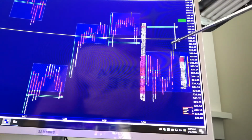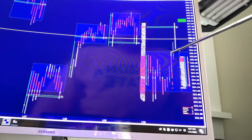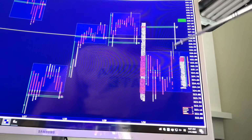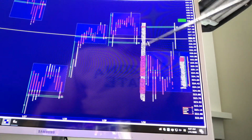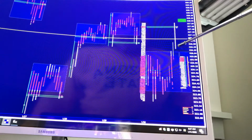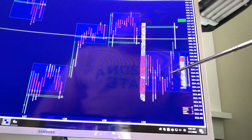You go long here, you get out if you get inside L. You go long here, you get out if the singles fill. All depends on what kind of heat you want to take. But there should be buyers here this morning. If all this fails, I'm out because you know you're going down the POC.